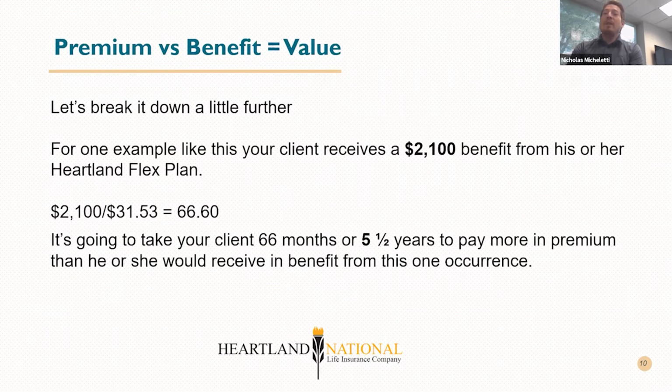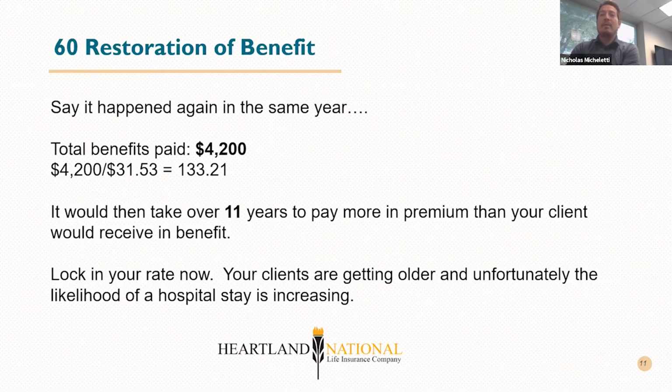So now we paid your client that $2,100 benefit that we just used in the example previously. Let's divide that $2,100 benefit by the monthly premium of $31.53. It gives us a figure of 66.66, which actually represents a number of months. Equate that into years, and basically what this is saying is it would take your client over 5.5 years to pay more in premium than he or she would receive in benefit from this one occurrence of hospitalization and benefit payment to your client. Now, something happens 61 days later. There's a 60-day restoration period.